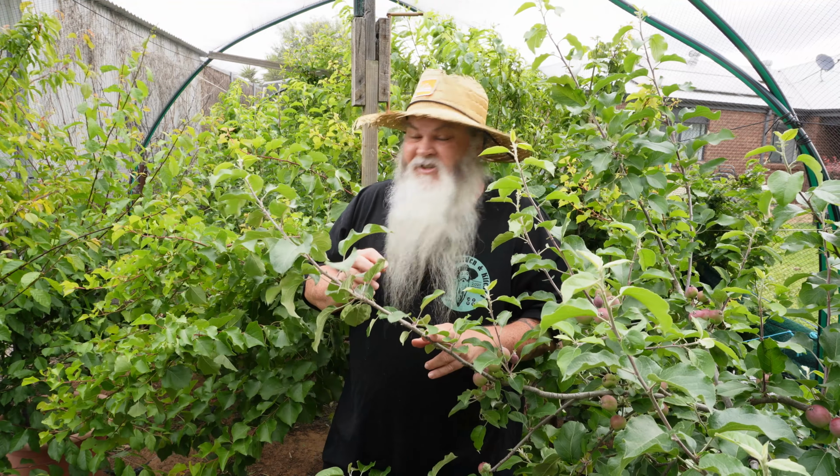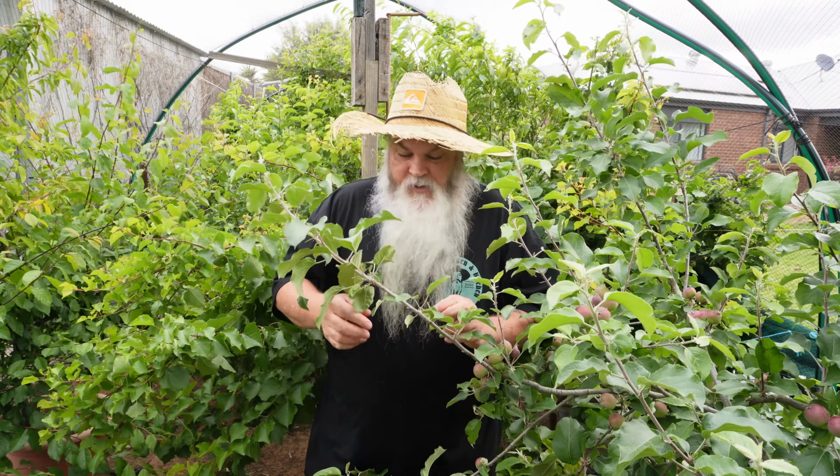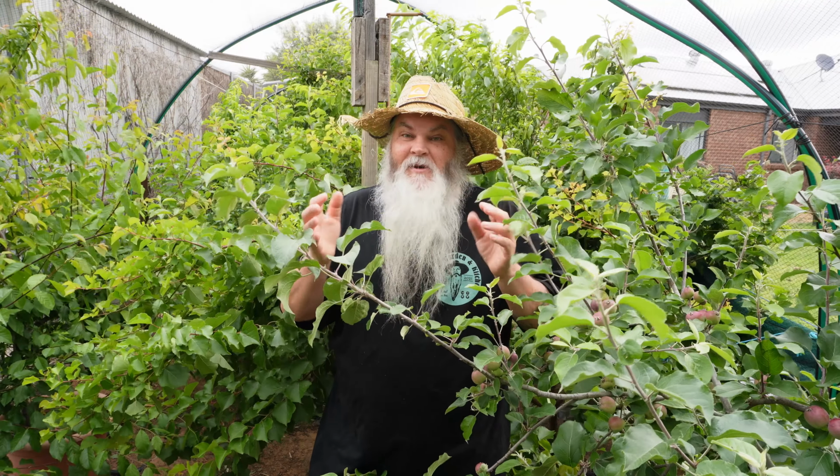So I normally do a prune in summer, and it's definitely going to get a summer prune, which is not too far away here in Australia. We're in the last phases of our spring here in Australia at the moment. So yeah, springtime has definitely sprung in my orchard.